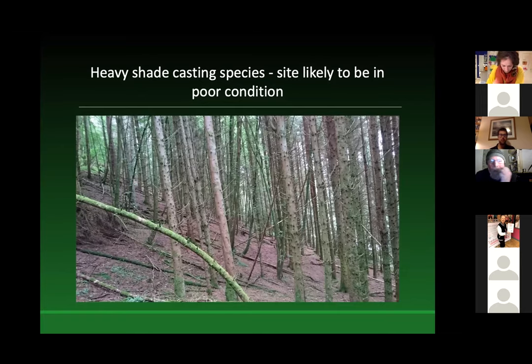So this was a site in Highland Perthshire. It was planted with Norway spruce and Sitka spruce. It's actually pre-plantation, it would have been very similar to the first slide that I showed you of the ancient ashwood up at Rassel. It's a base-rich site and it would have had very similar characteristics. And you can see that there's very little of those ancient woodland features present. So the heavier the shade, the poorer the conditions. Next slide, please.